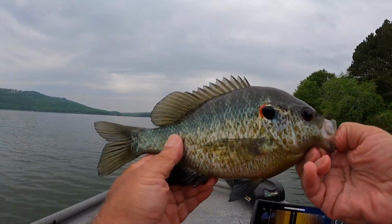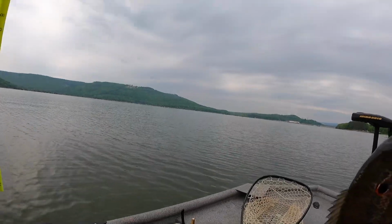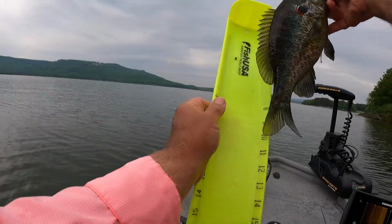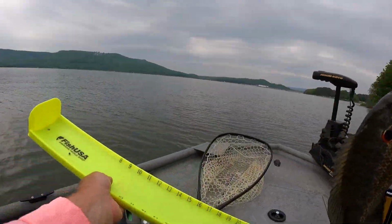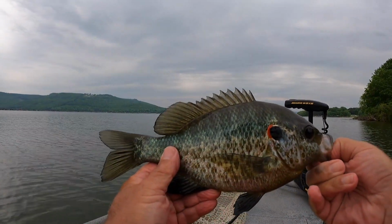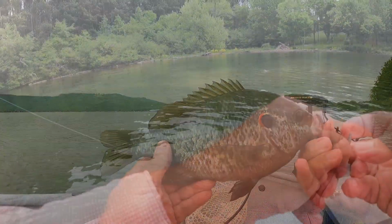Look there at that fish, folks. Would you just look at that fish? Let's get a measurement on this one. He's 10 inches anyway. Oh shoot, he's 11 inches. Yes, sir. 11-inch shellcracker. I'll take them all day long. All right, let's get him back in the water.